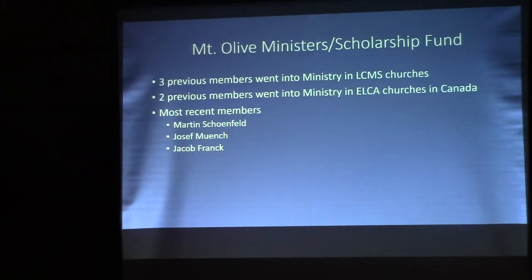And then another one that I thought, and Julie helped me a little bit with this, and I did not include your email that you just sent me, Julie, because I asked her the other day the names that would go with some of these. But this is just Mount Olive ministers that went on from members of our congregation that went back into the ministry. 3 of them went to LCMS churches. 2 previous members went into the ministry in ELCA, and I think, Julie, you maybe had one other one in there. But then most recently, Martin Schoenfeld, Joseph Mensch, and then Jacob Frank. And so I thought that's kind of an impressive list also of our 100 years.